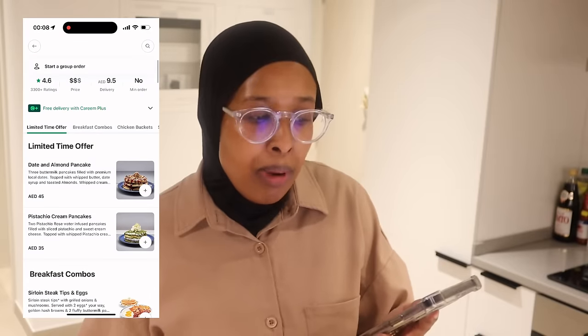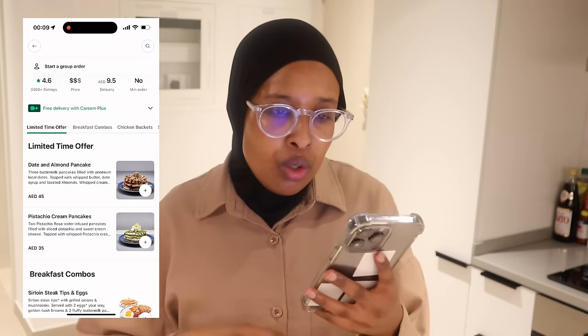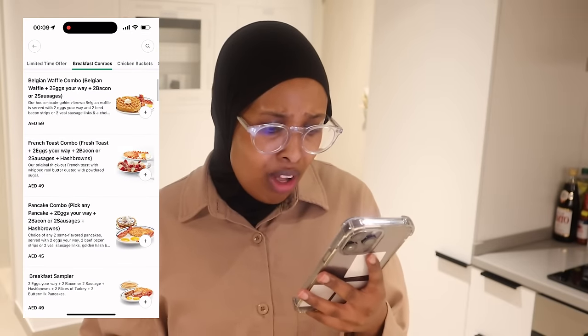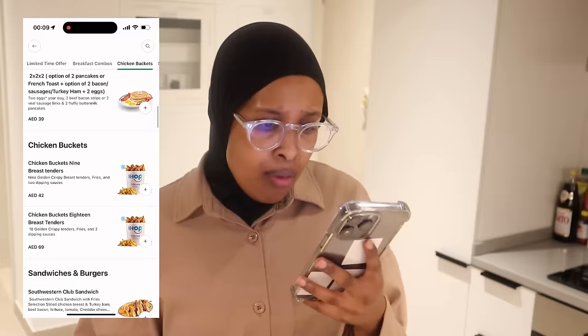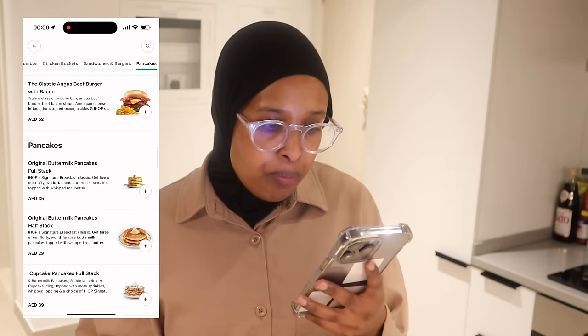Oh my gosh, guys, they have a date and almond pancake. They have a pistachio cream pancake. We're not gonna be doing all of that. Oh my God, waffles and eggs and combos and breakfasts. They have a lot of things, they even have burgers. We're just gonna go for the classic.